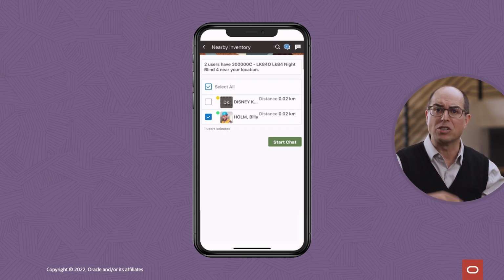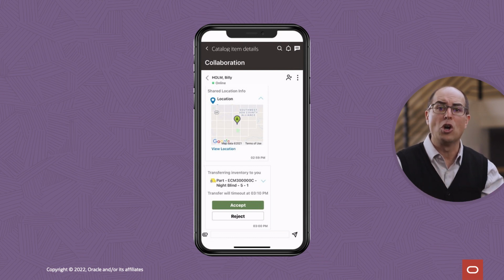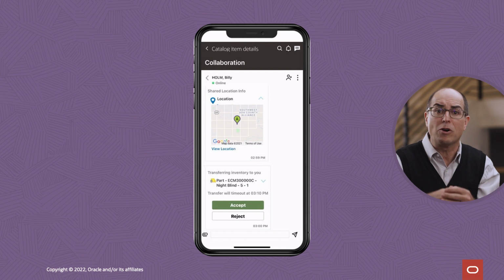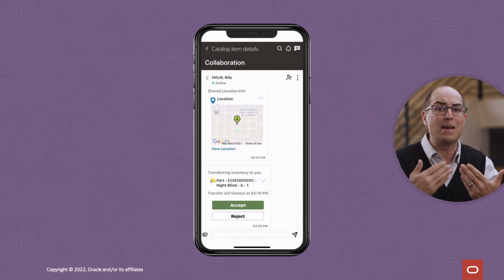Now all we must do is a simple push button to contact the technician through a text messaging scenario. We can arrange a rendezvous or meet up, maybe we meet for lunch at the taco stand or whatever, exchange the part, and that part is also exchanged through the same text messaging interface. And there you have it.